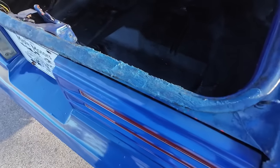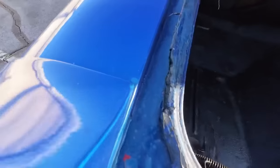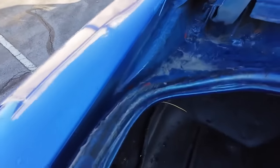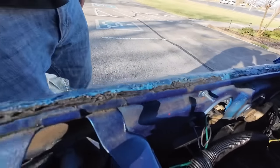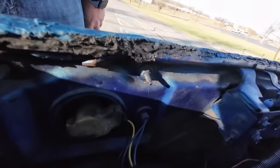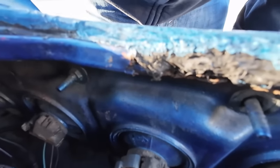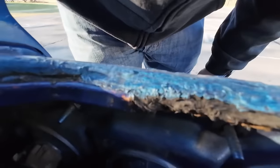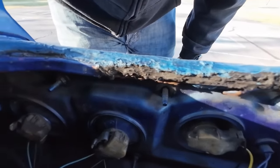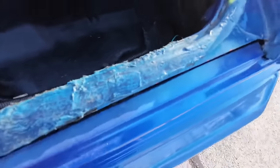Weather stripping just needs to be replaced, but somebody put a whole bunch of silicone on top of it. I guess because it started crumbling. Also, it looks like right here, a little rust got a hold of that lip. You can see where it ends and starts back. It's about a 6-7 inch gap right there. We'll see, that's why they also put silicone on it.